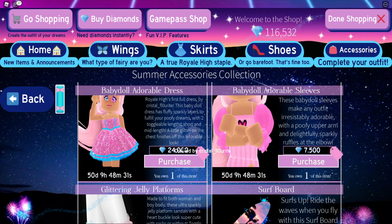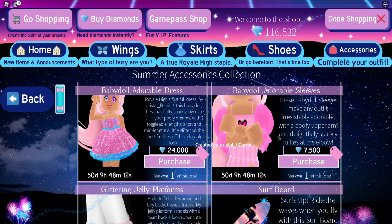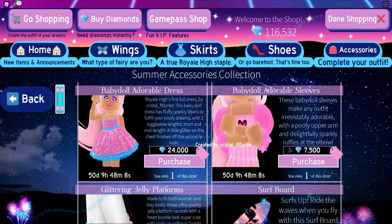Oh wait, is it a glitter on the chest? Oh okay, so this actually sparkles. Okay, that's nice. And it only costs like 24k diamonds. Okay, now the Babydoll Adorable Sleeves. These Babydoll sleeves make any outfit irresistibly adorable, with a poofy upper arm and delightful sparkly ruffles at the elbow. Oh, there's ruffles right here. I didn't realize that. Okay, so also it says that this sparkles.